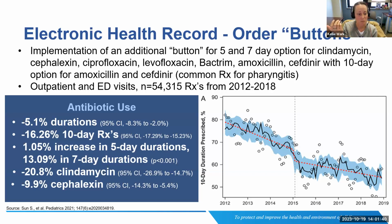For instance, clindamycin fell 20%. Cephalexin courses, or Keflex, fell 10%. And then the shorter durations: we cut down on the longer 10 or 14 days, but the 5-day duration did increase, and that's what the goal was. Next slide.